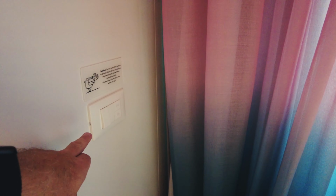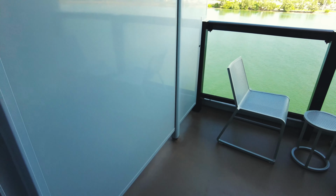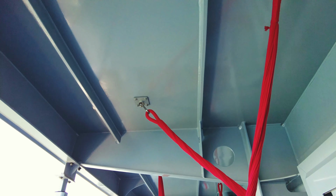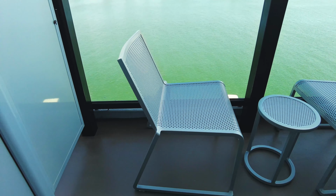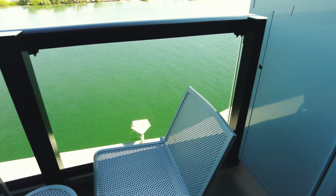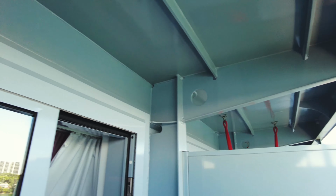Lighting switches. Nice little balcony here. Here's your hammock. So you can sit out here and hang out on the hammock. Industrial table and chairs, but they kind of match the rest of the ship, so that's kind of cool. Got that gunmetal gray going on everywhere.